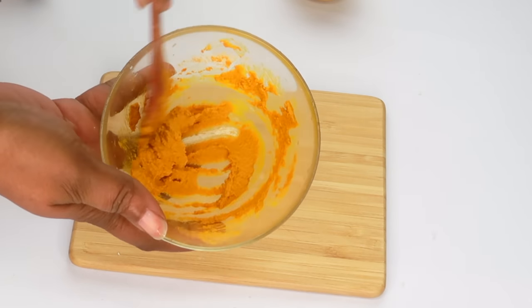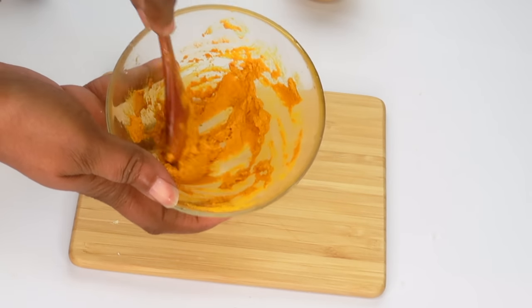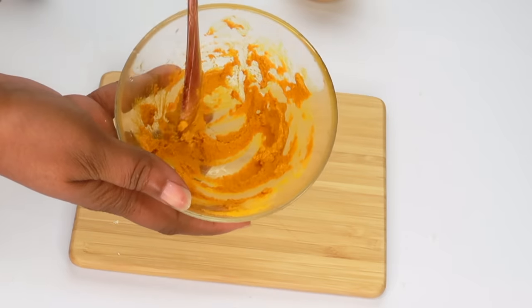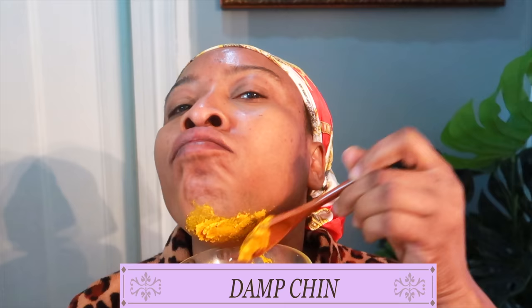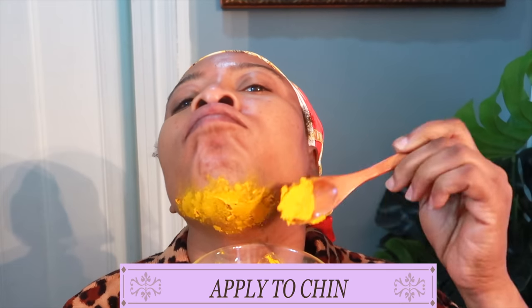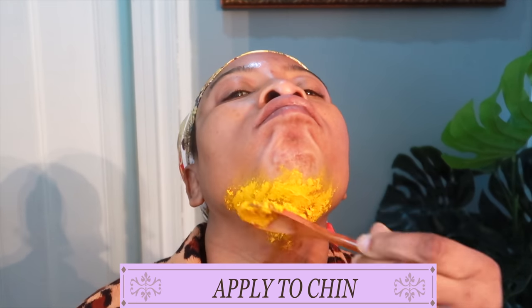Now, once this is done, this is what you're going to use on your face to get rid of your facial hair. So I'm going to go on the other side, and I'm going to show you how to use this to remove your facial hair. Now, to use the turmeric paste, you simply dampen your chin or wherever on your face that you're looking to remove the hair, and then you are going to apply the paste. You can use your hands, or you can use a spoon, or you can use a brush to apply the paste.